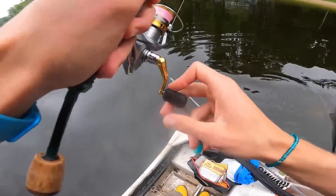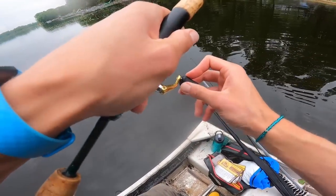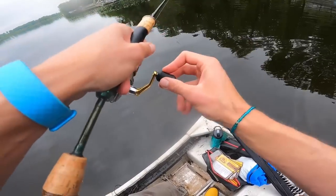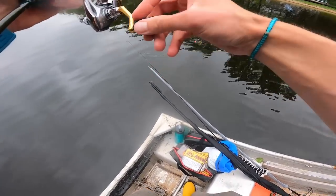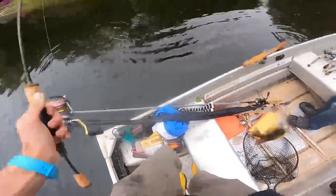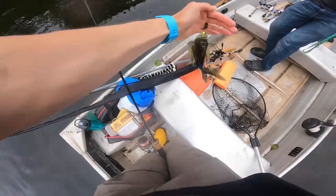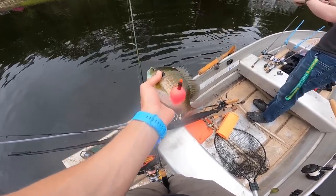I switched rigs because I just broke off because I had some sort of messed up line. I might need to re-spool that reel at some point. And I've got a little slip float rig with a 1.2 inch mule minnow. And we just caught a nice one. Again, that's a really healthy fish. And I'll tell you, that's fun right there. Watching that float go under for something like that, it's all right by me.